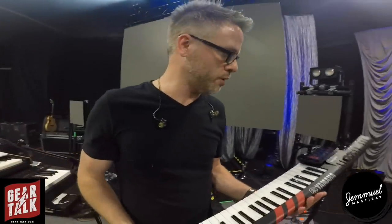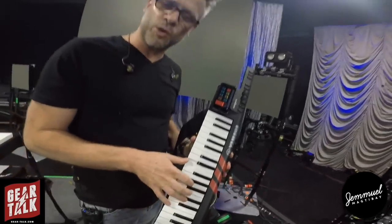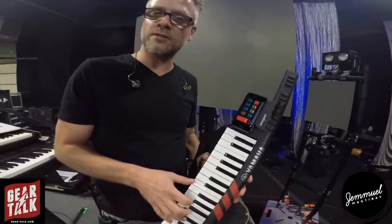I don't know how I feel about the keytar yet. I swore I would never do it, so I'm kind of breaking my own rule. But it's kind of cool. It's very light. And it's kind of 3/4 size keys, they're not totally mini, so it's actually pretty playable. It's got velocity sensitive keys that feel pretty good. They're the same keys as on the little Reface series that Yamaha makes.